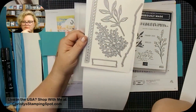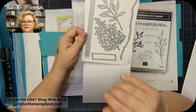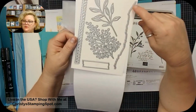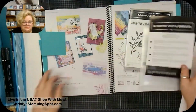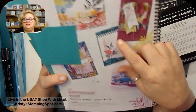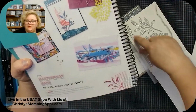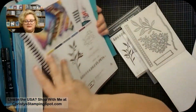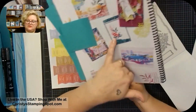We had one that was similar in the Happiness Abounds dies set last year, but oh my gosh, I love that. And then this, if you're wondering what that is, it lets you see that the paper is torn. If you look at the sample in the catalog, right here, where it looks like they've torn the paper, it is actually that die right here. That die is what they cut that with.